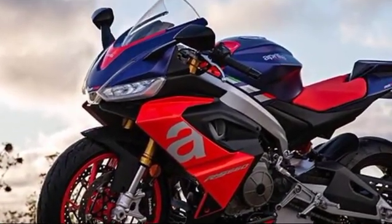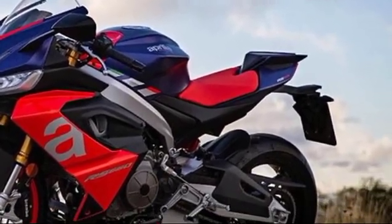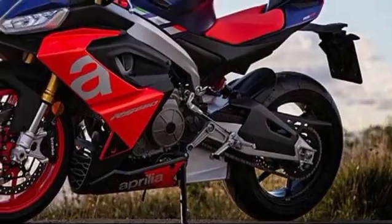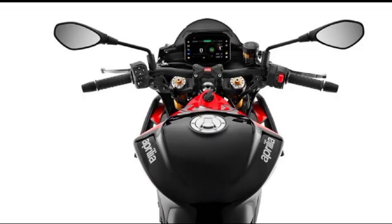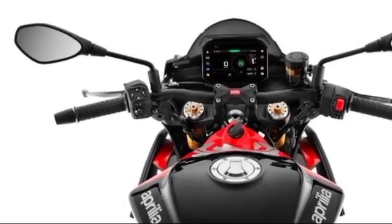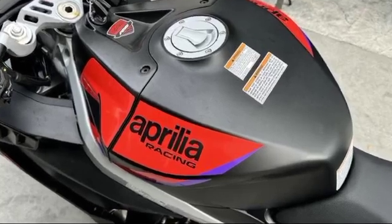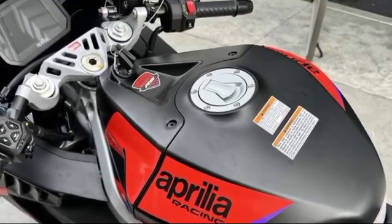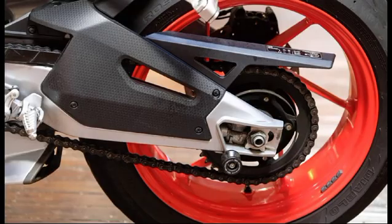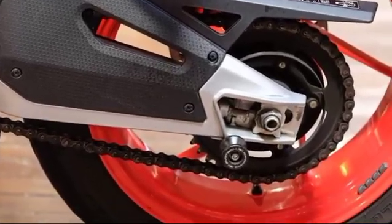Technology has always been a strong suit for Aprilia, and the 2025 RS 660 is no exception. The advanced Aprilia Performance Ride Control (APRC) system offers multiple rider aids, including cornering ABS, traction control, wheelie control, and engine braking adjustment. Plus, with 5 riding modes, including dedicated track settings, riders can tailor the bike's performance to their preferences.